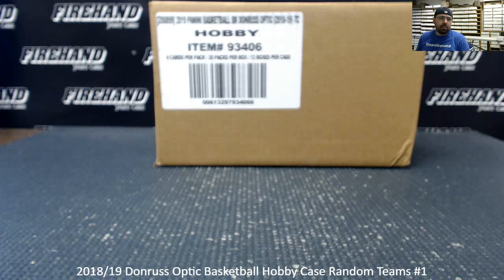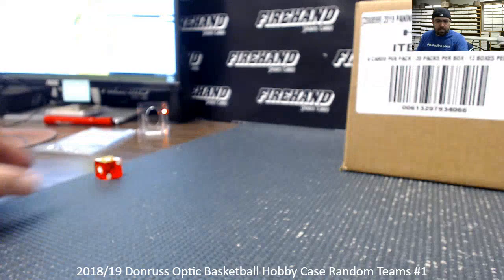26 total spots in the break. There are four combo teams. Let's see how many times we're going to randomize the list of participants and teams. Best of luck to all of you. Here we go. Of course, it rolled off the screen a little bit. Three times on the draw, everybody.